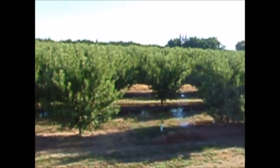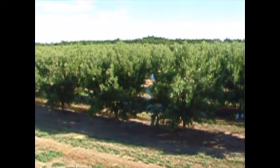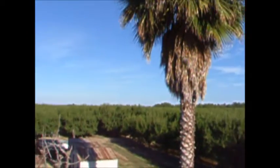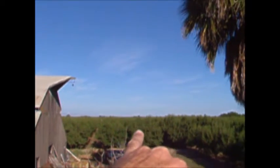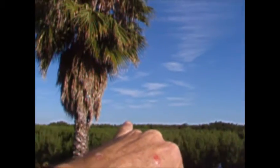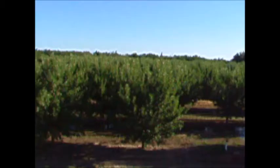I have to fix these gates over here. This is the fourth check and it seems to be leaking a little bit of water over on this side. I just opened that side over there. So I did the first check, second check, and over here is the third check. This right here would be check number four. It goes all the way to the front.